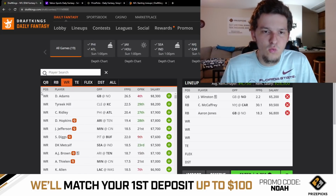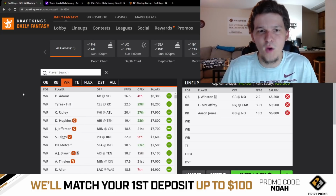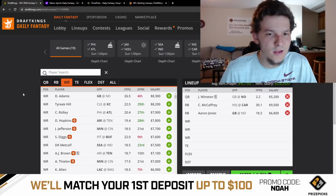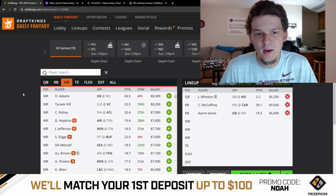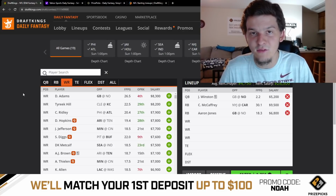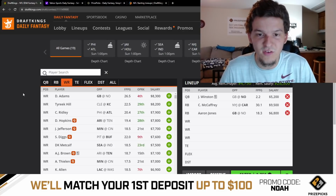Now, moving on to wide receiver. Same thing goes for wide receiver as it does for running back and quarterback. The guys that are going to be at the top: Davante Adams, Tyreek Hill, Calvin Ridley, D-Hop, Justin Jefferson. These guys were basically in play for me every single week. Again, if you're playing a lot of tournament lineups, maybe 150 lineups, you're going to want to have most of these guys in your player pool.